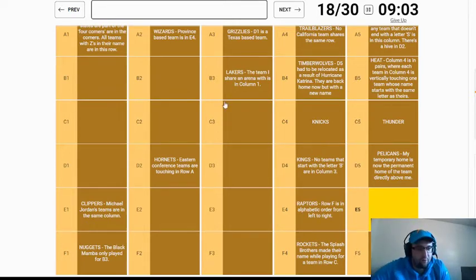Well, the Bulls are in column 2, so I already know that. Row F's alphabetical order. Splash Brothers are in row C. LeBron teams are in row B. Is there anything else available that I need to know? It has to be E5. Gosh dang it. No teams that start with the letter B. All right, we got the Hawks. We got the Pelicans already listed.